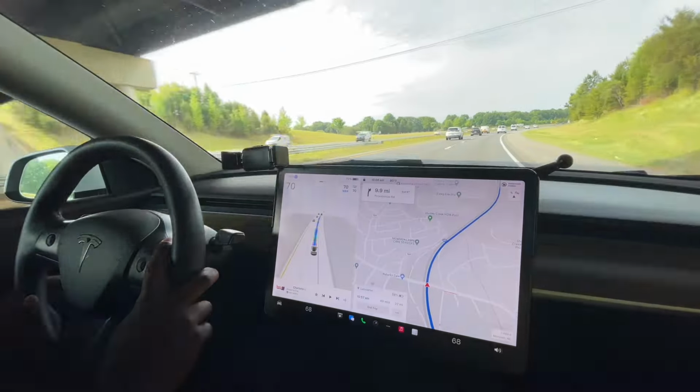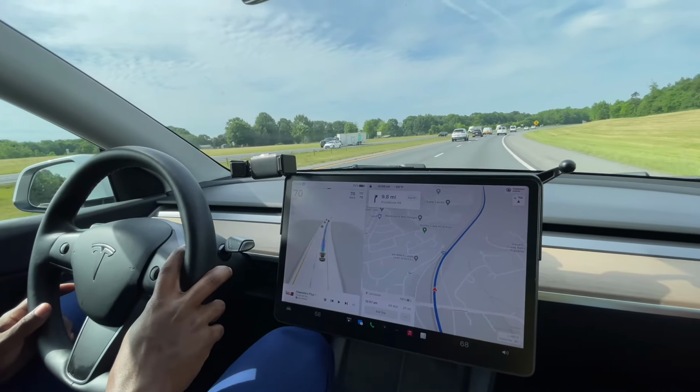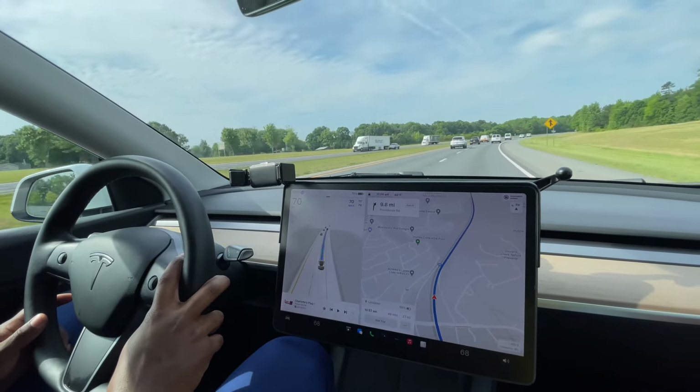What the heck was that about? Yeah, I didn't do that. I did not turn on that windshield wiper. I don't know what that was about. Did it sense a bug or something?